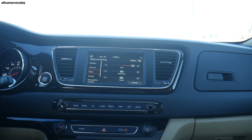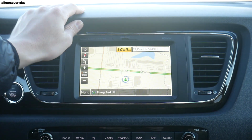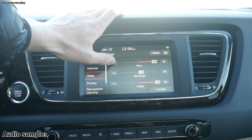Technology is focused mainly on the infotainment system, which is an 8-inch colored touchscreen that has a Sirius XM subscription, Bluetooth, Android Auto, Apple CarPlay, and a navigation system. Music playing capability runs through the Harman Kardon surround sound system with an external amp and sub.